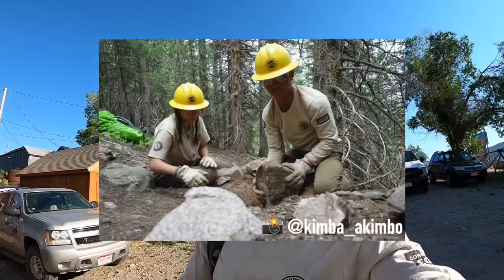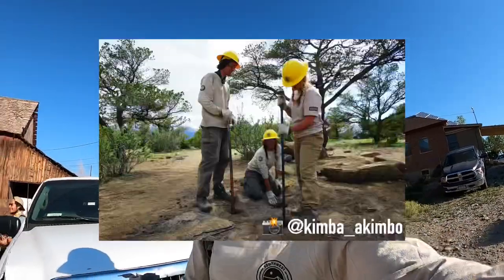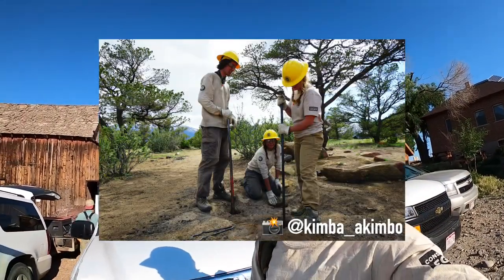This is the uniform for SCC. Long sleeve or short sleeve shirt with the logo on it. Long pants. Green's my favorite color. Hats, I would highly recommend. It doesn't have to be pink. You will be required to wear eye pro and ear pro in situations where you're using tools. Pair of gloves, there we go. And closed-toed boots. I prefer the leather variety.